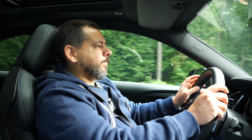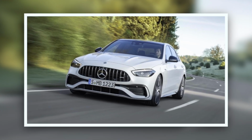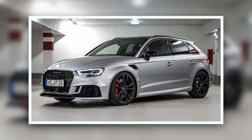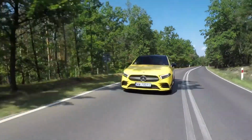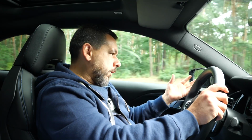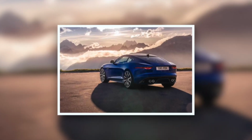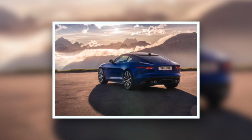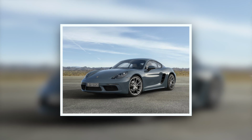What about the competition? The Mercedes-Benz C43 AMG Coupe is a 4 Series competitor. The Audi RS3 is smaller despite pretending to be an estate. The Mercedes-Benz CLA 45 AMG S has a 2-liter engine. The same goes for the Jaguar F-Pace. So you would have to go for the 5-liter to get all-wheel drive as an option. The Porsche Cayman is a 2-seater, rear-wheel drive only, also quite small.